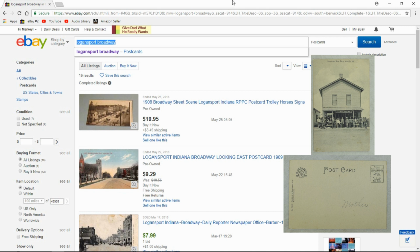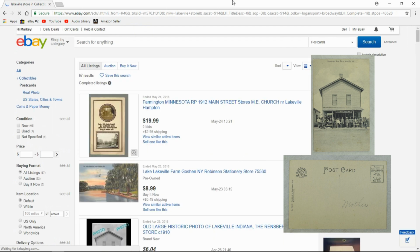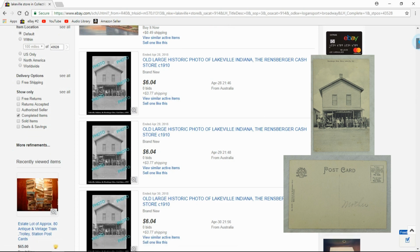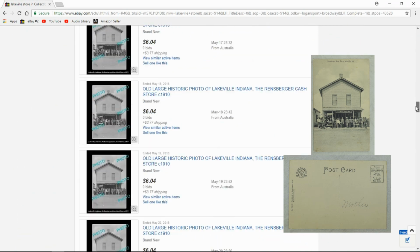Here we go. Here's a town cash store. This is Lakeville. And let's just type in store because maybe it's a small town. I'm not sure on every town, obviously. Actually, there's quite a few, so I'm glad we typed in store. Let's see here. In fact, there's basically the same thing. Yes, that is. Now, this is a reproduction, it looks like. Yeah, these are reproductions. We have the original. And that's from Australia. That's kind of odd.